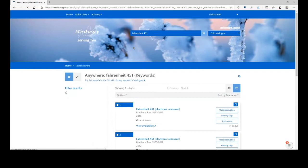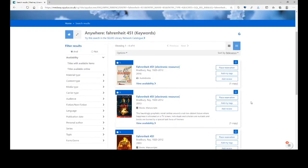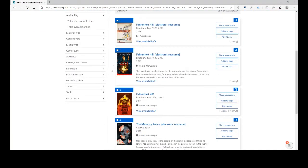Make sure when you search, you do too. Yes. So the catalog recognized that I didn't make any mistakes, and it seems that in Medway Libraries, we have four different results here. Okay, why do we have four results? Let's see. We've got the book in an electronic form. It's an audiobook. That's what it is.